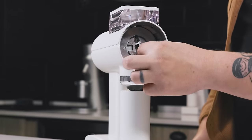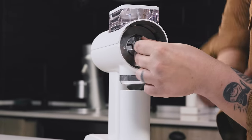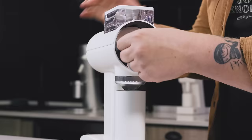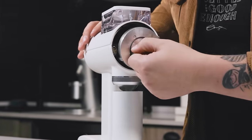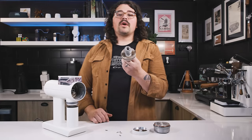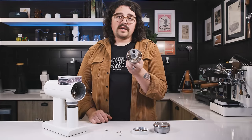Fret not. So we have this here, and then there are little fins on the side. You want to line them up. So I push forward just a little bit, make sure they're lined up, and then it pulls right on out. So there we have the burr with the auger attached.